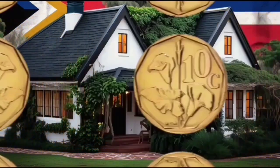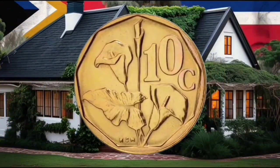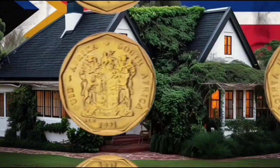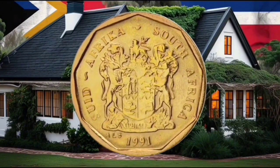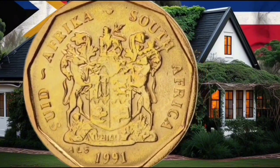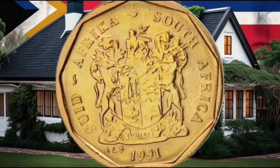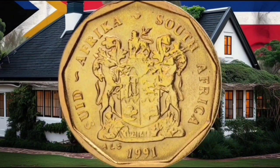The coin was minted by the South African Mint, which has a long-standing tradition of producing coins with both artistic and monetary value. The quality of strike and detail on this particular issue is generally very high, especially in uncirculated or proof condition, though it was part of general circulation. Some 1991 10 cents coins are believed to have been minted in very low quantities with slight variations or minting errors. These rare versions have captured the attention of global collectors and auction houses.